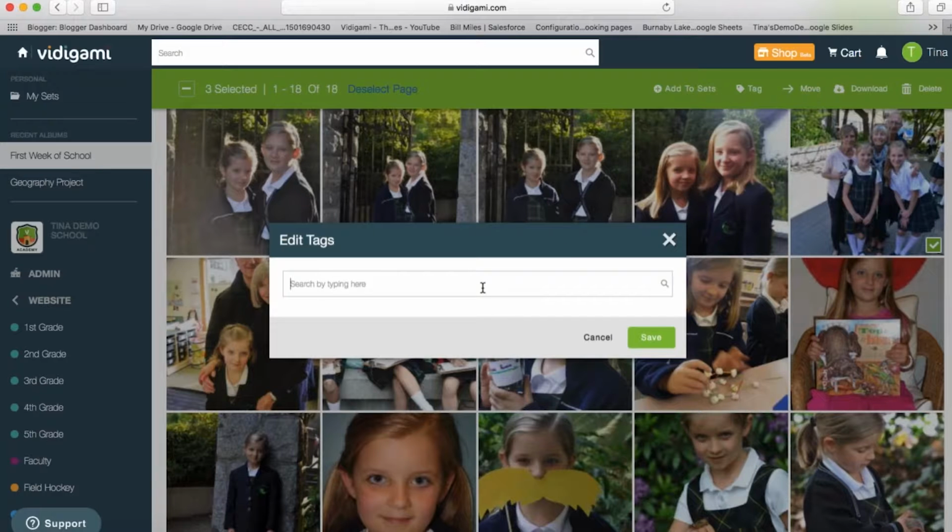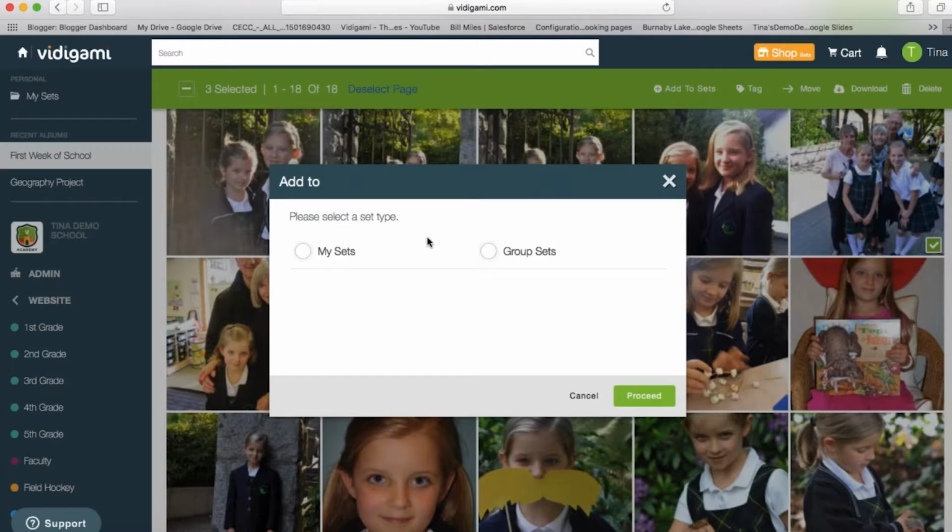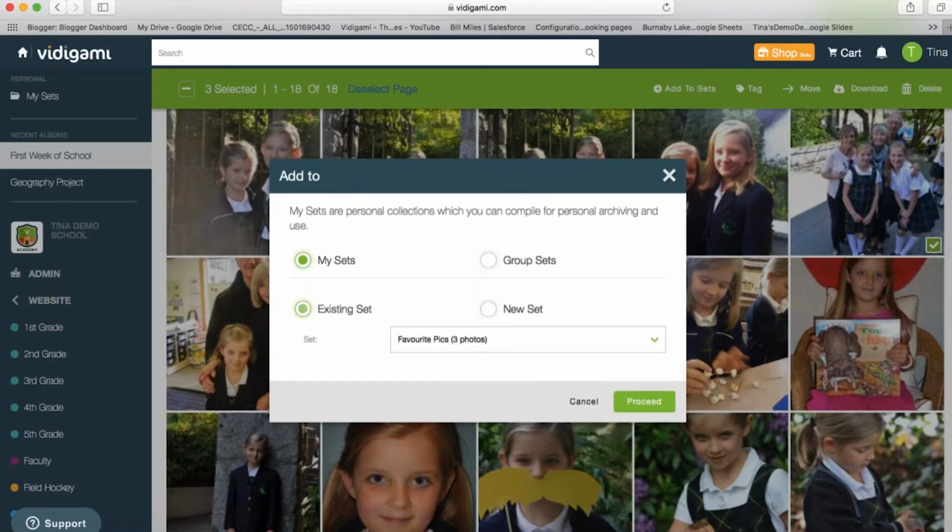So I've batch selected those. I could also batch move them. I could say, oh, whoops, those aren't first week back. Those are geography project. So you can move photos, batch move them so easily. I could batch delete them, batch download them, batch move them. I could batch tag them. There's a place where I can add context tags. I could add athletics. I could add whatever tags I'd like to create here by multiple photos at a time.